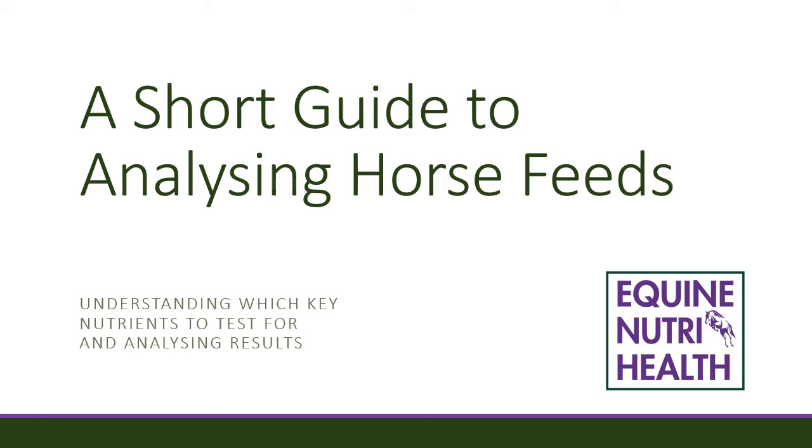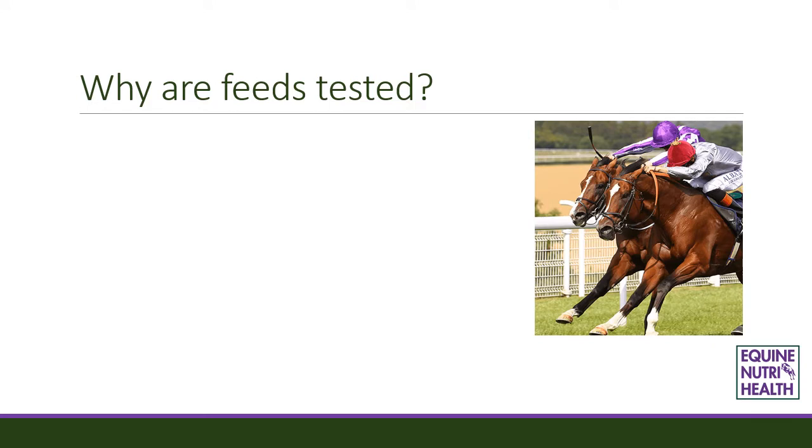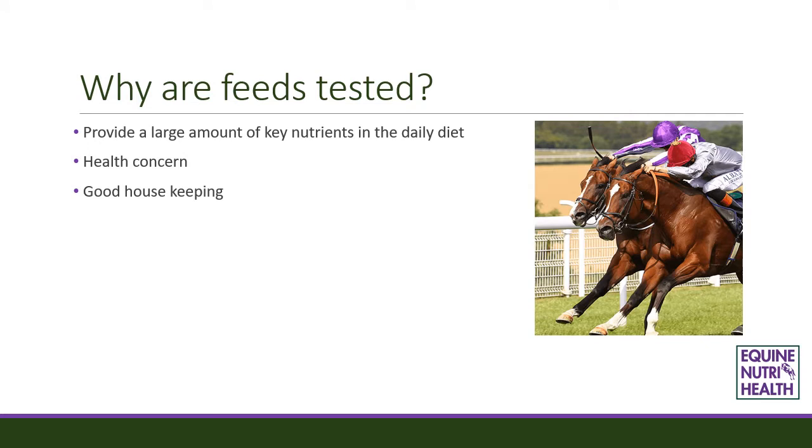Welcome to a short guide to analysing horse feeds, understanding which key nutrients to test for and analysing results. So why are feeds tested? They provide a large amount of key nutrients in the daily diet. In some cases, the feed can be over half the daily diet by weight, and the contribution for certain nutrients is almost exclusively dependent on the feed rather than the forage. There may be a health concern, or it may just be a case of good housekeeping.